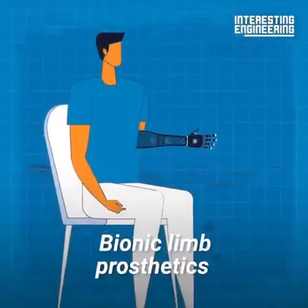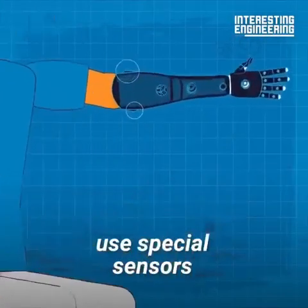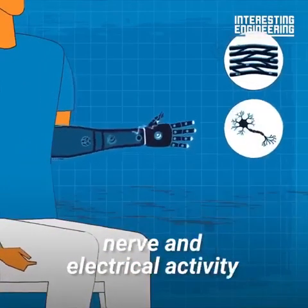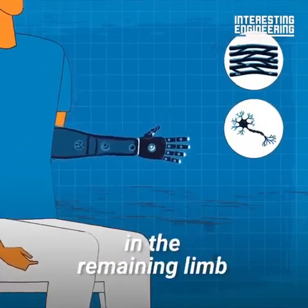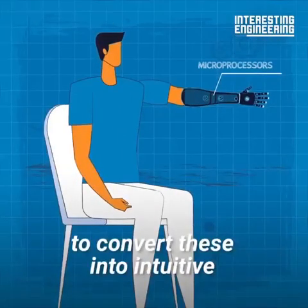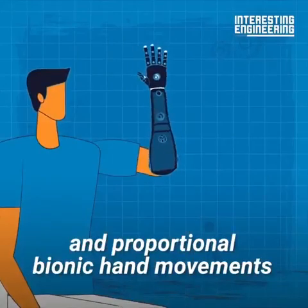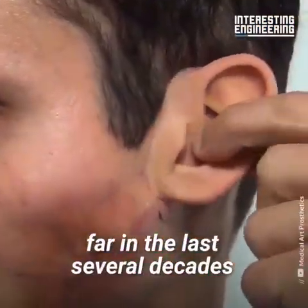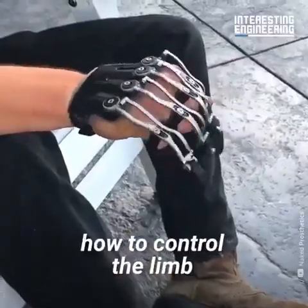Bionic limb prosthetics like the Hero arm use special sensors to detect the smallest muscle, nerve, and electrical activity in the remaining limb and use microprocessors to convert these into intuitive and proportional bionic hand movements. Prosthetic technology has come far in the last several decades when it comes to how to control the limb.